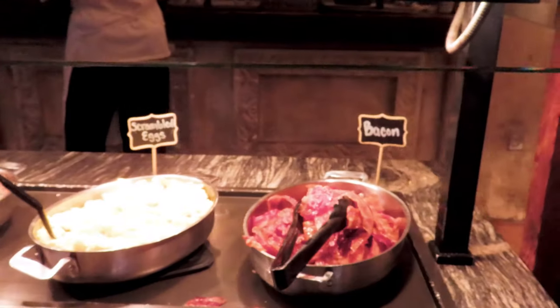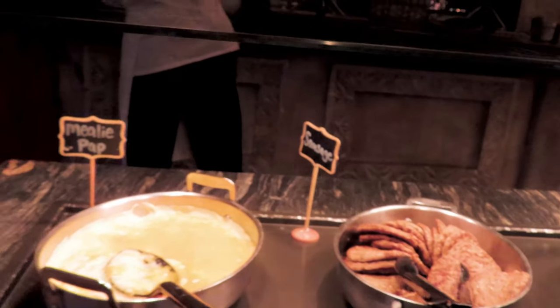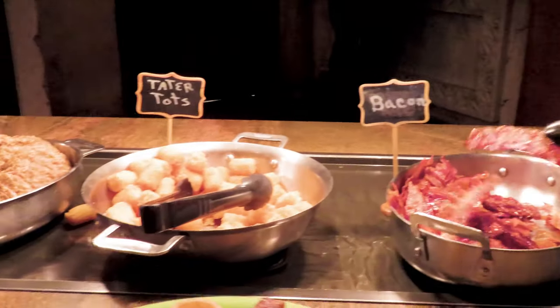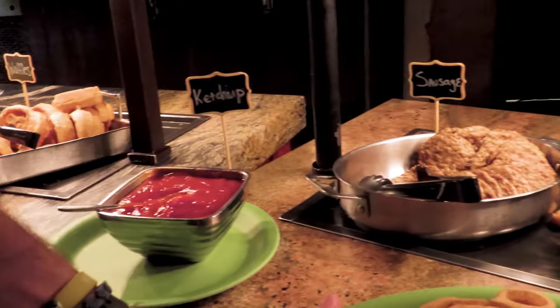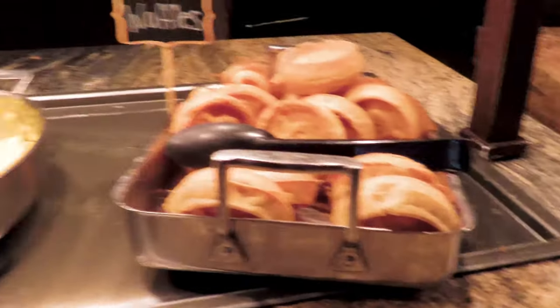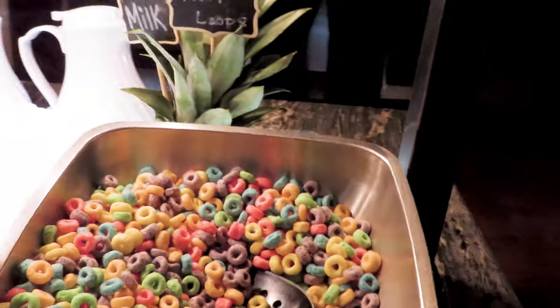Lots of yummy treats. Bacon, scrambled eggs, sausage, belly pop. And you've got the kids station. What's on the kids station, Harry? Bacon, tater tots, sausage, and ketchup. And not forgetting some waffles. Simba waffles, scrambled eggs, pancakes, syrup. Oh, look at this cereal.